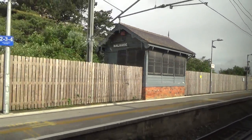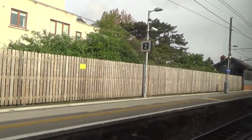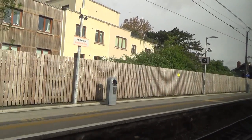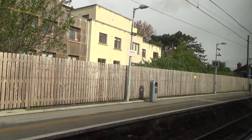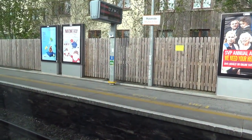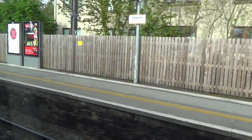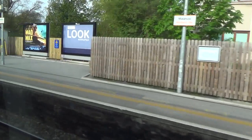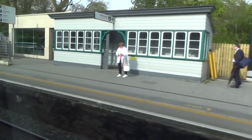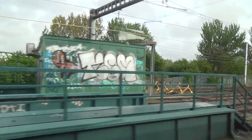There's my high signal cabin. And here we are. Okay, we're just departing Malahide. Right. Next stop for the service will be Dublin Connolly. Okay, that's it until we get to Dublin Connolly. Nice. Okay, we're now approaching Dublin Connolly.